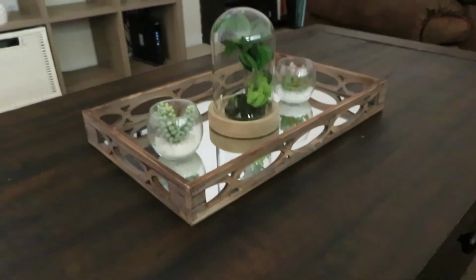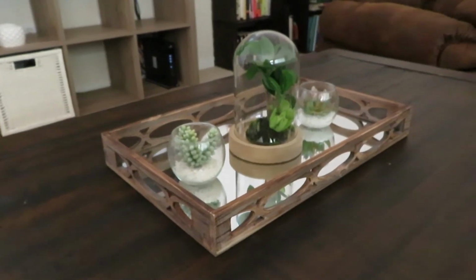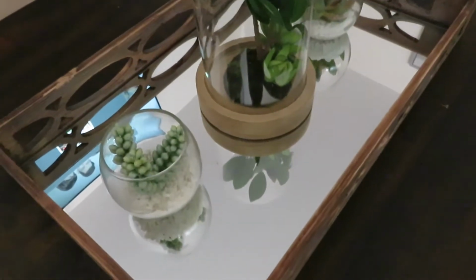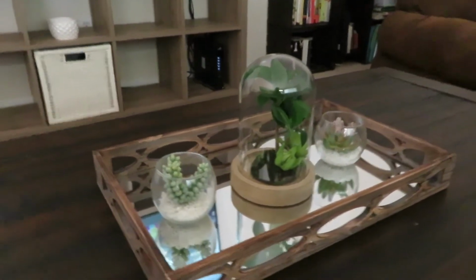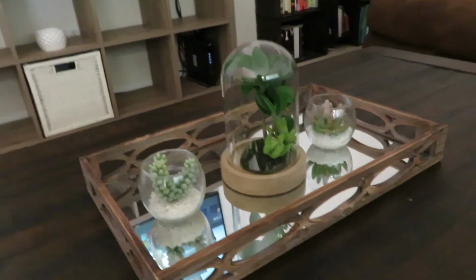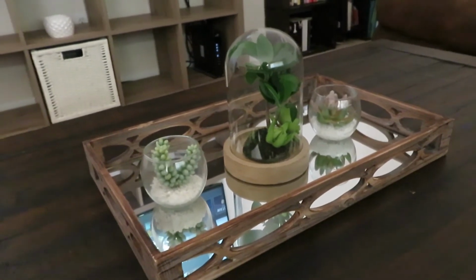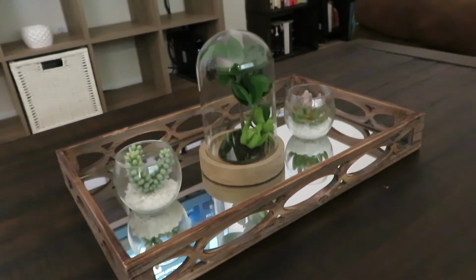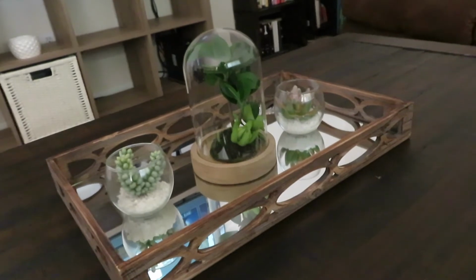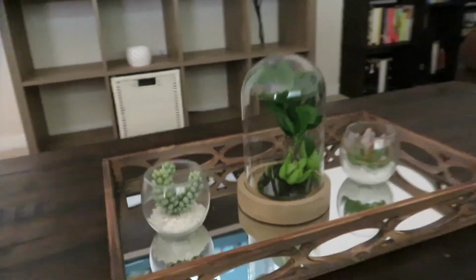Right now I just have this cute tray on top that I actually got from Ross. It's a mirrored tray. And then I got the little succulents on the side. They were on my kitchen table, but I just moved them over here because I thought they looked better. I got the little succulents from the Target dollar spot, and then I got the big plant, kind of like the Beauty and the Beast rose, but it's just a little greenery plant. I got that from IKEA.